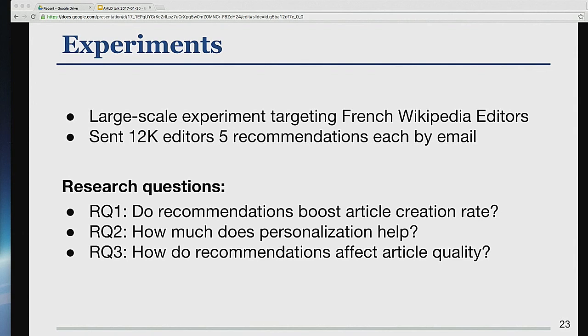So we explicitly suggested to those study participants, or involuntary study participants, to use a content translation tool that's made by the Wikimedia Foundation. All right, and as I said, we only contacted editors where we have evidence that they speak French.